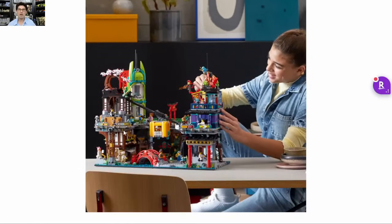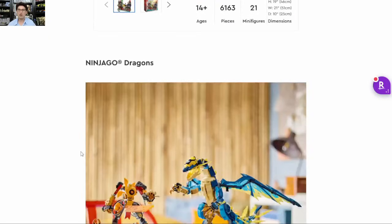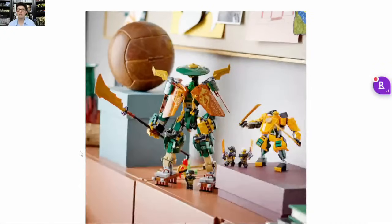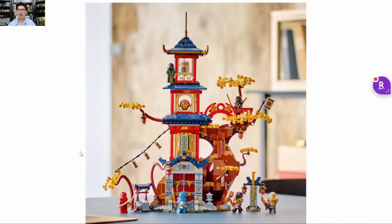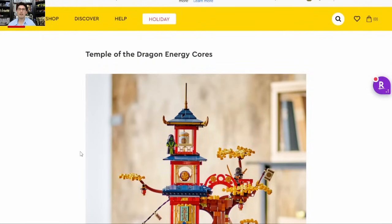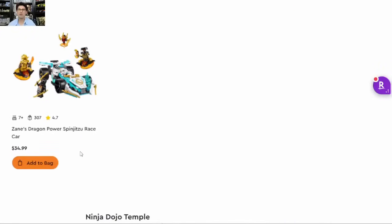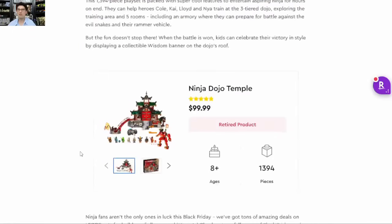City Market's not retiring yet. I'd like to wait until that one is on the retirement list. And then the rest of these don't really pique my interest. The mechs are okay. I think the dragons are much better. This one, Temple of Dragon Energy Cores, is kind of cool. Not retiring yet. And everything else is just your standard Ninjago sets. Let's see what else they have.